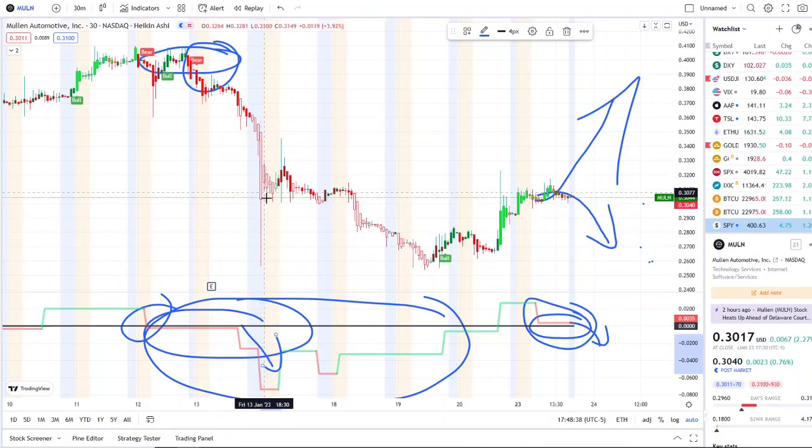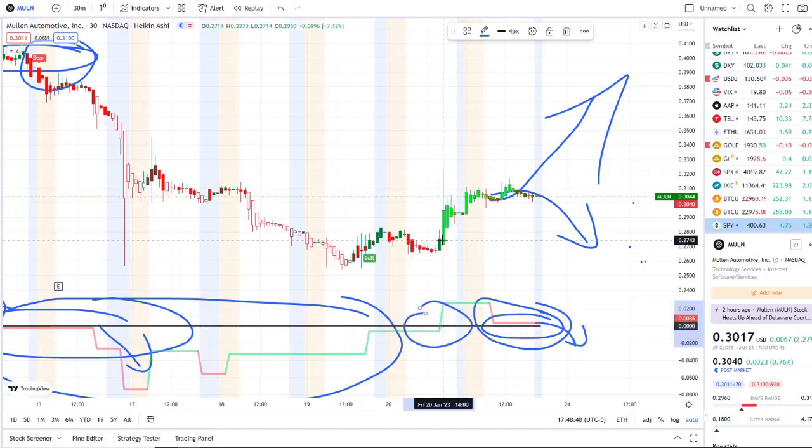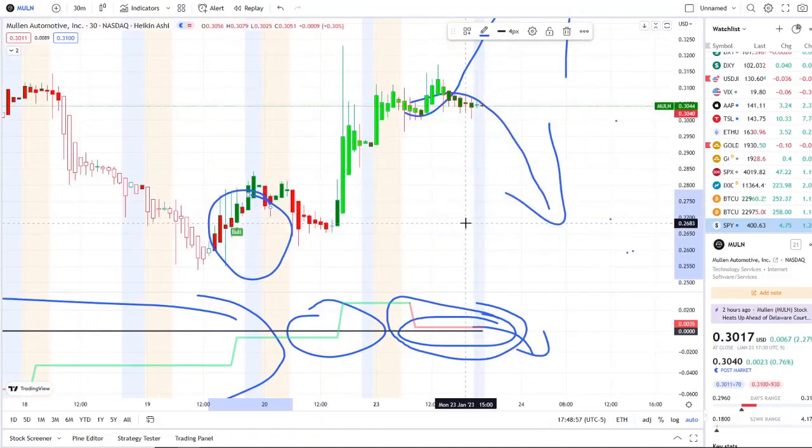And since then, it's been struggling to come back up, even though inflows tried coming back up. And we finally bounced once those inflows crossed the midpoint last week on Friday. We got that bull indicator on Thursday, and it's our first bull indicator since that bear indicator at 39 cents. And here we are fighting to stay above 30 cents.